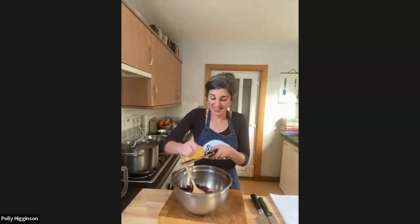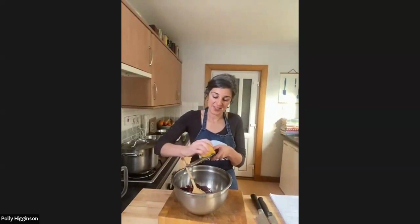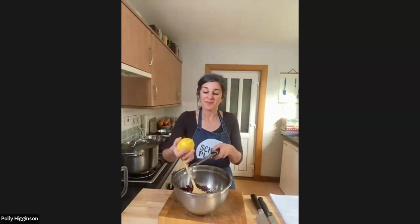Always use lovely lemon. Zest them first, and then the juice goes in. Almost smell it, Polly. It's really good.